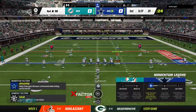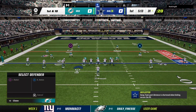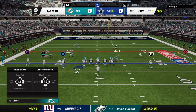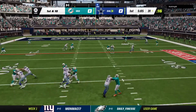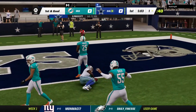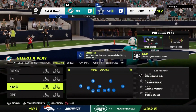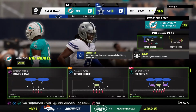Line of scrimmage, the 31 now on 1st and 10. Prescott to throw it. And this is caught inside the 5. And he doesn't quite make it, taking it within an eyelash. Dropped at the 1. Give him 30 yards there.